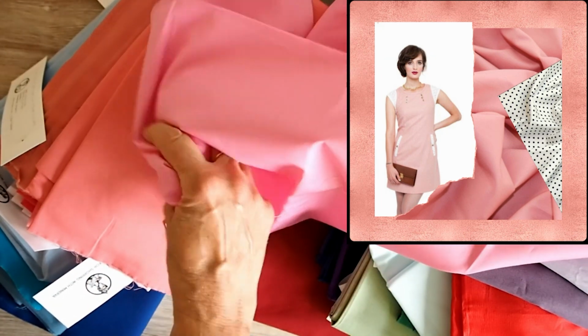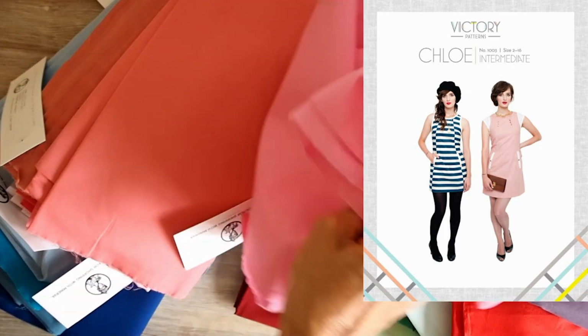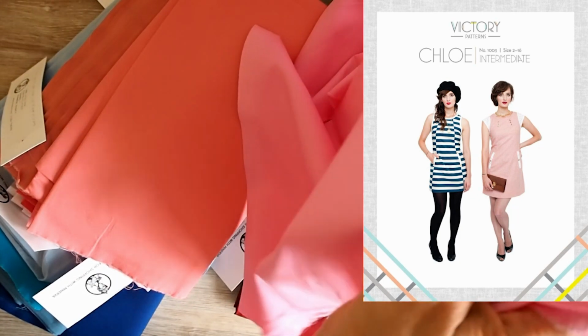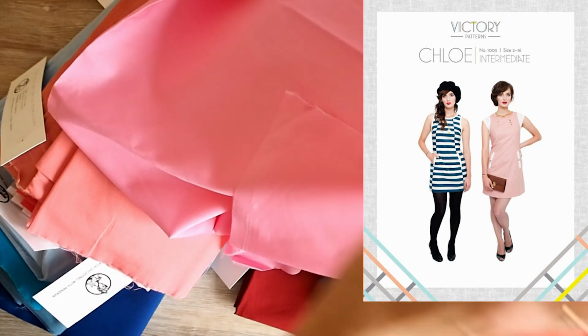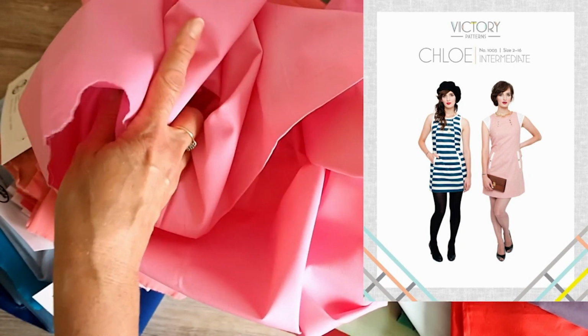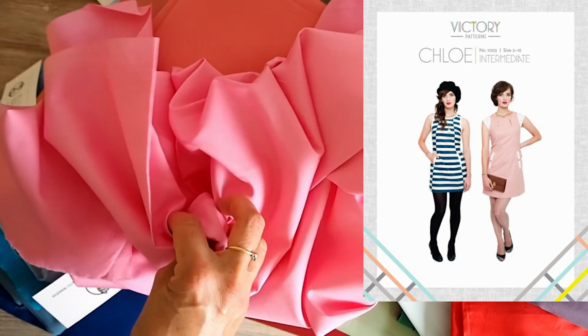It has cap sleeves or a sleeveless version, so you could make one with the sleeves, one without, and the dress features some really cute details. The angled front seams and the optional button detail and the inseam pockets look absolutely stylish, and also have that little bit of a vintage throwback to them as well.